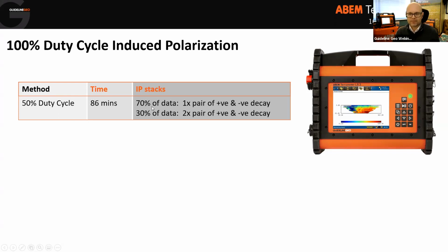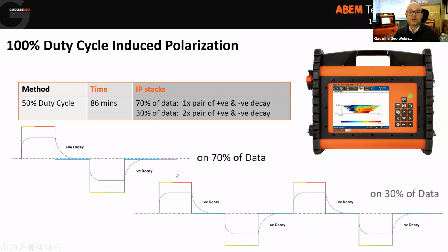Because in a 50% measurement, the instrument decides whether to stack or not based on the quality of the resistivity result, not the IP result, that means that 70% of the data was saved having only done one cycle. So the resistivity data was great, but it limited the number of times we could stack the IP.